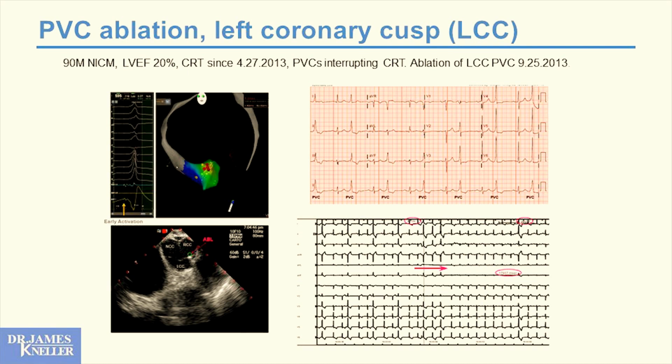And you can see here that when we come on ablation, the PVCs that are so frequent now are almost immediately abolished at the appropriate time. So you get right on top of that focus, and you really know you're at ground zero. You can quite reliably ablate these PVCs and offer your patient a tremendous amount of benefit.